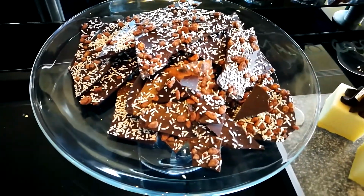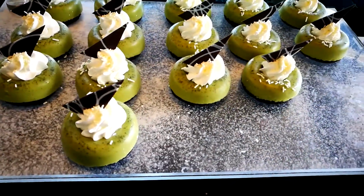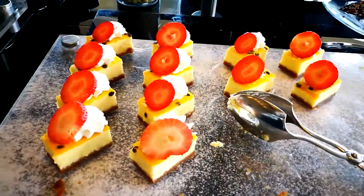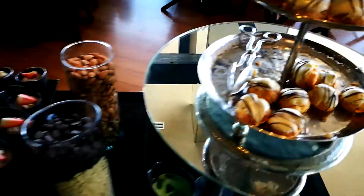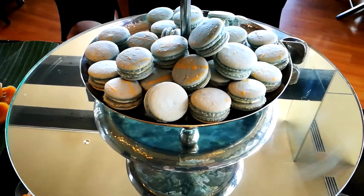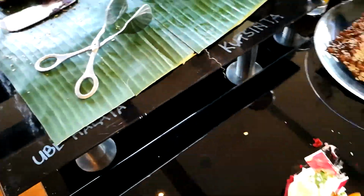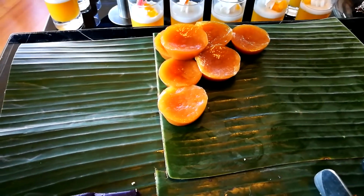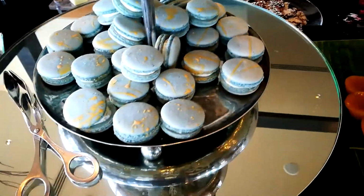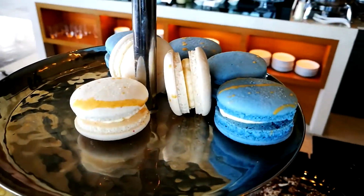A red velvet cake, some crunchies or crumbles, white chocolate mousse, matcha mousse, matcha green tea mousse, passion fruit cheesecake, carrot cake, moist chocolate cake. We have eclairs and macarons, French macarons. I believe this is a mango coconut jelly. And as usual here at Filipino, we have halayang ube and kuchinta. There's 3 kinds of macarons. We have this one, an ube flavored one, and a vanilla flavored one. We'll give the vanilla flavored one a try.